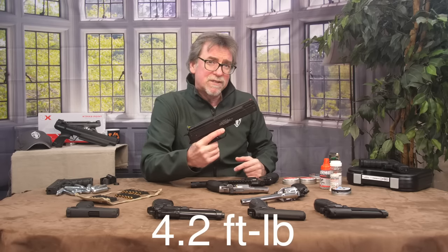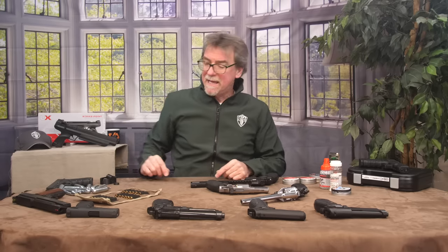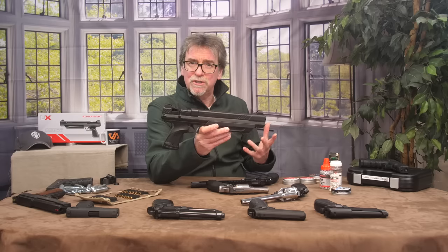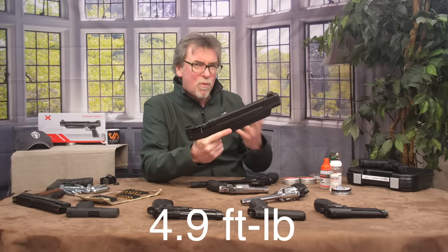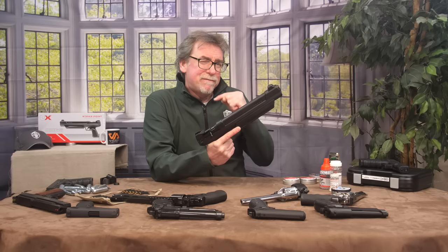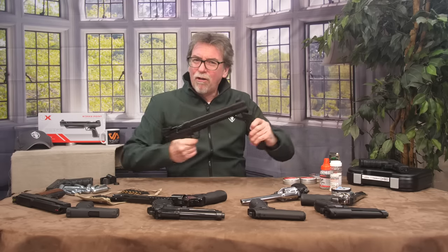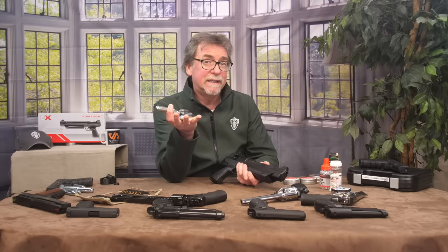4.2 foot-pounds over the chrono, and such as this little gem, the Umarex Strike Point, which is a pump action in .22 and saw 4.9 foot-pounds with a few pumps. It must be said that this is great fun and less than £60 UK. How's that for a bit of lockdown fun with no additional costs of CO2s to buy?